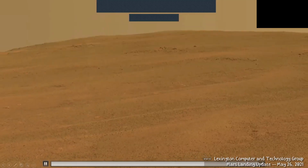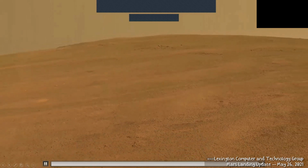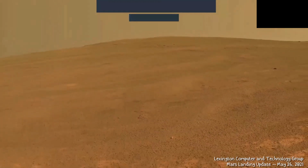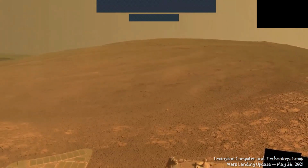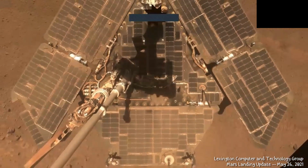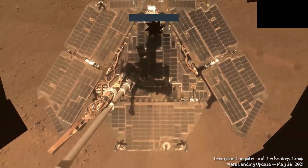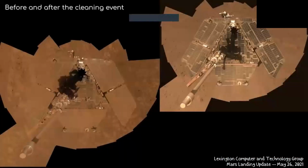The work around Solander Point was slow, and it wasn't until Sol 3530 that a cleaning event finally pushed energy production up to 370 watt-hours per day. Cleaning events occur when wind blows extremely fine dust off the panels. Because Mars is so arid, there's nothing adhesive about the dust. So even though Mars's atmosphere is so thin, these dust particles can be easily blown off, a bit like blowing dust off the cover of a book.